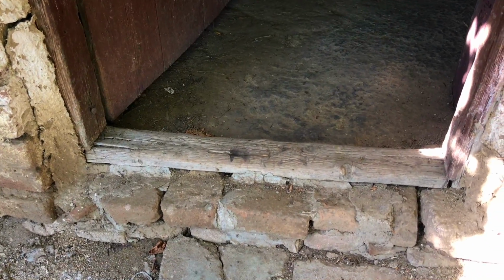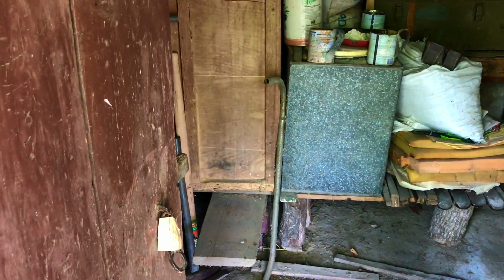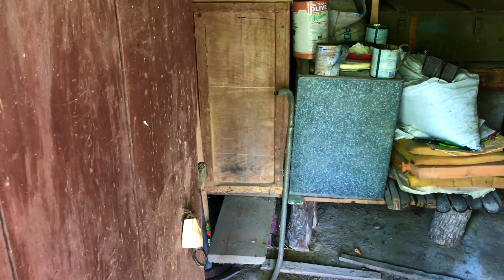And I should have started with this. These are the steps to the workshop. And this is the floor. Oh, that makes me tear up. Yep, I stepped on this floor when I was 2 years old. The same floor that my great-grandfather stepped on. Never appreciated all this when I was a kid. Well, not that I didn't appreciate it, I just didn't give it much thought.